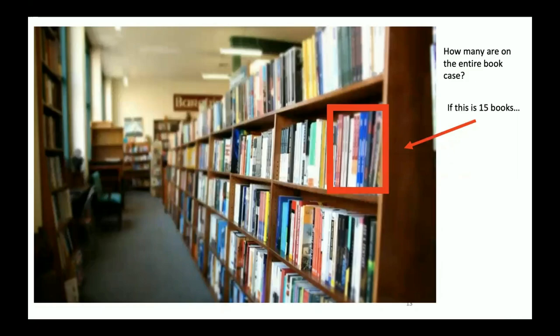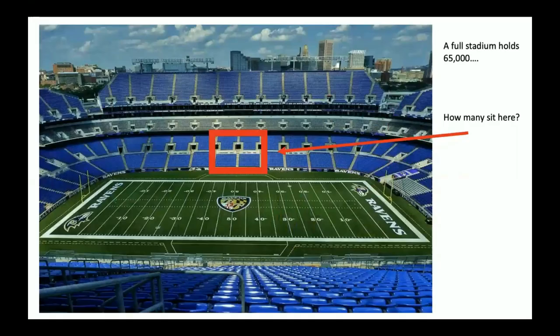Here are some other examples. A full stadium holds 65,000 people. So my question is, how many people do you think sit right there? And though we're not going to spend time working on it right now, we would have conversations about how much of the stadium you can see. What seems to be a reasonable number? And when somebody says 50,000 people sit in that section, I'm going to cry a little bit. But then we're going to have a good conversation about why that number is probably not reasonable.